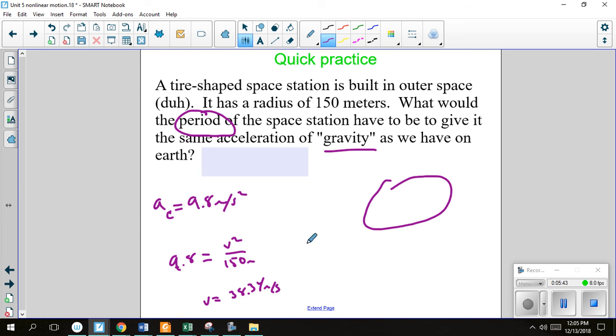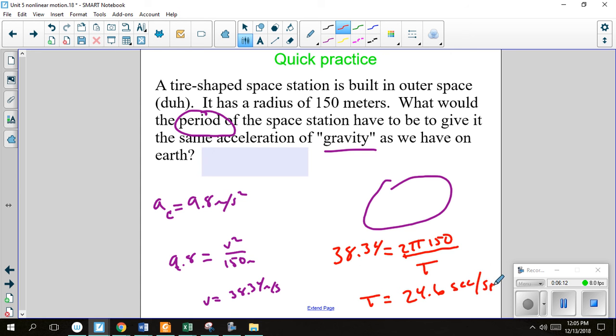So we're going to take that velocity, 38.34, and we're going to plug that into our velocity formula, which has period in it. So 2 pi, our radius, which is 150, divided by our period, and we should end up with a period that equals 24.6 seconds for every one spin. It's going pretty fast.